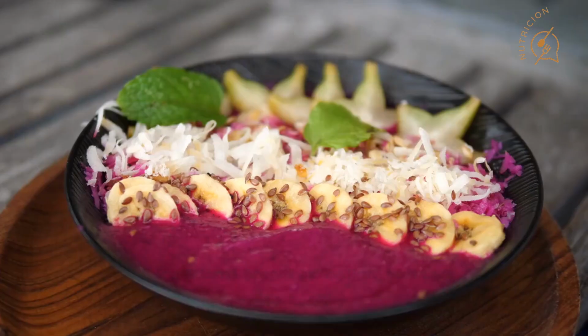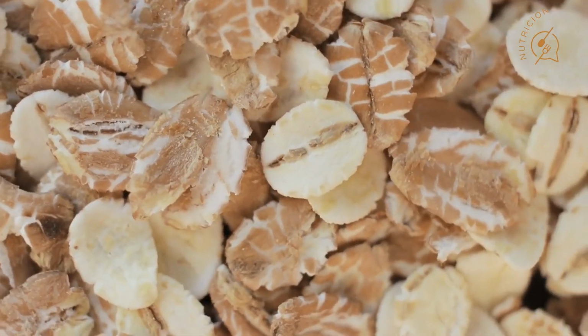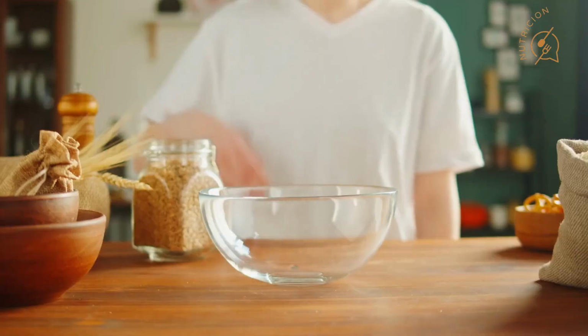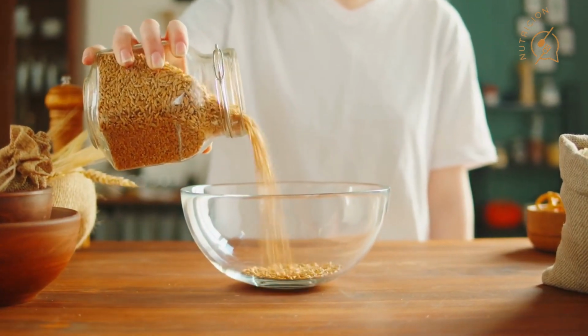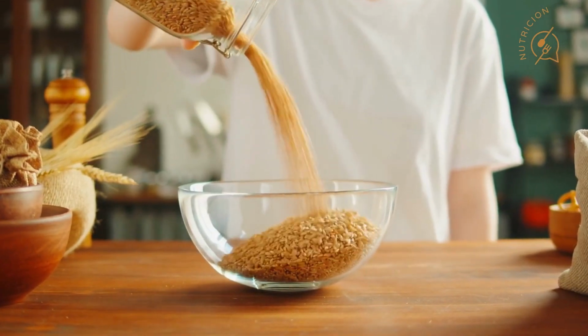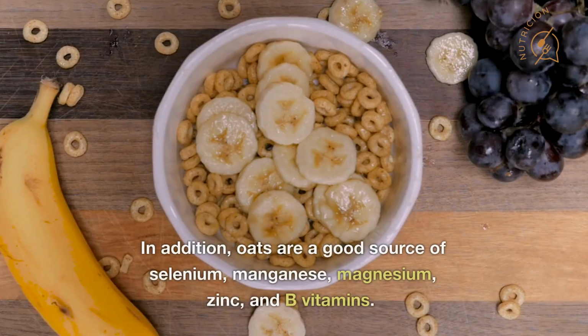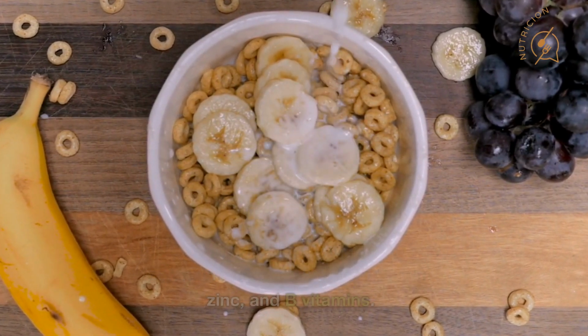2. Oatmeal. A traditional breakfast option, oatmeal is also healthy. It is made from oats that have been rolled or steel cut and contain a special fiber called beta-glucan. By delaying stomach emptying and inducing the release of peptide YY, a hormone that makes people feel full and may help them resist overeating, this soluble fiber not only lowers cholesterol levels but also encourages feelings of fullness. In addition, oats are a good source of selenium, manganese, magnesium, zinc, and B vitamins.